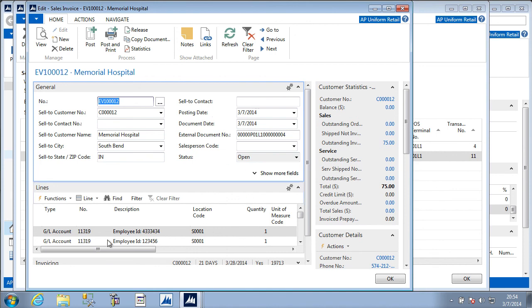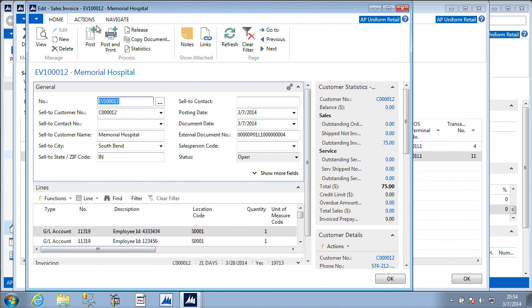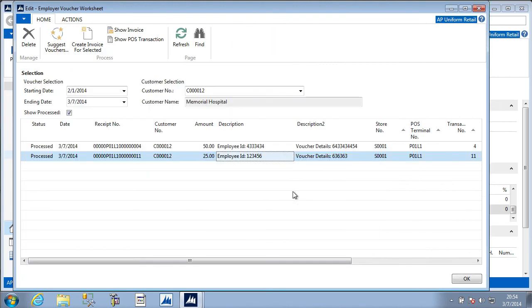So here's the invoice that it generated, and you can see the two lines for the $50 amount and the $25 amount. And we'll just post that invoice. And now we're done. We have an invoice posted to that customer. And the next step would be to use the standard ERP facilities for doing cash receipts and applying that to the invoice.